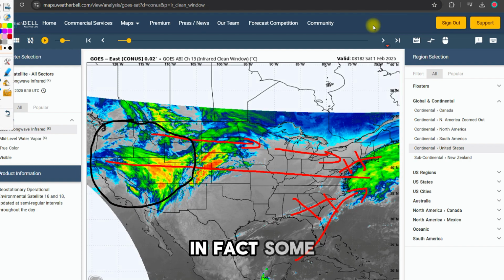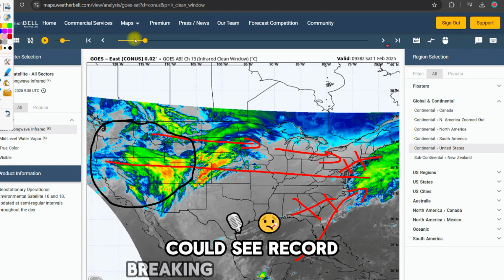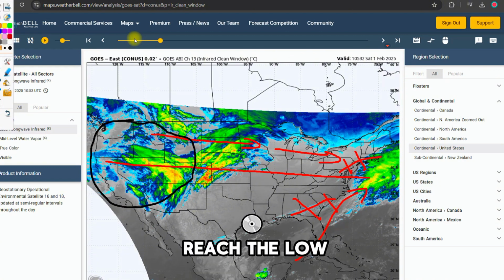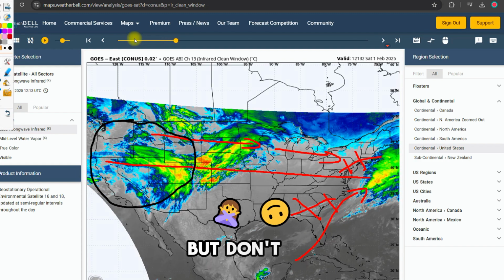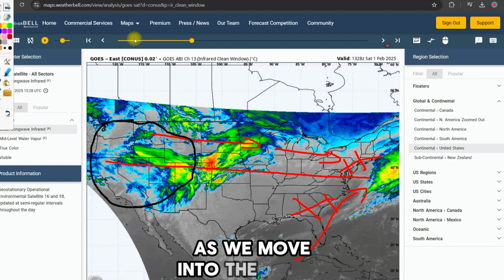In fact, some areas in the southern plains, particularly in Texas, could see record-breaking temperatures on Monday. Some places in Texas may even reach the low 90s. A significant warm-up is on the table, but don't let it fool you. Winter will make a comeback with a vengeance as we move into the second week of February.